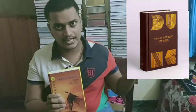There is the Penguin Galaxy edition. There is the Barnes & Noble Collector's Edition, and then there is the best of all, the Folio Society Illustrated Edition of Dune, which is so lavish. I couldn't purchase it. I bought this before knowing about that edition, and now as this has become one of my favorite novels, I can't upgrade to it because I'm not in the habit of trading books and upgrading, but this is a good edition of it.